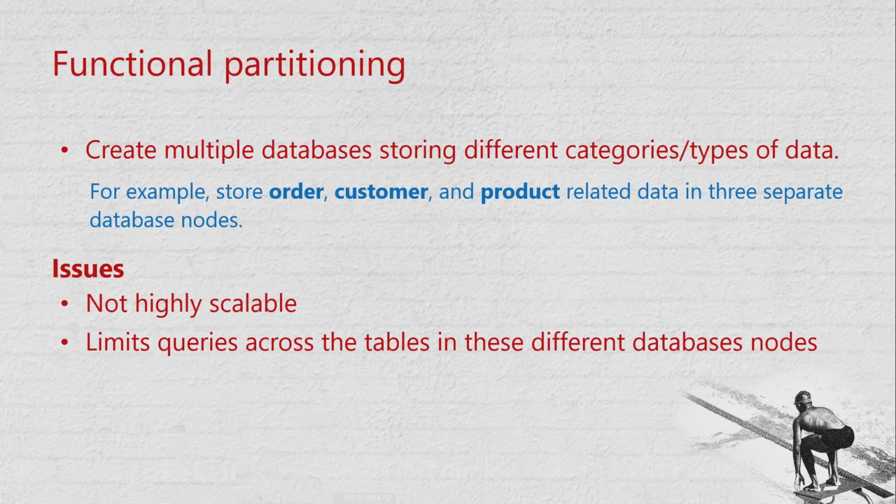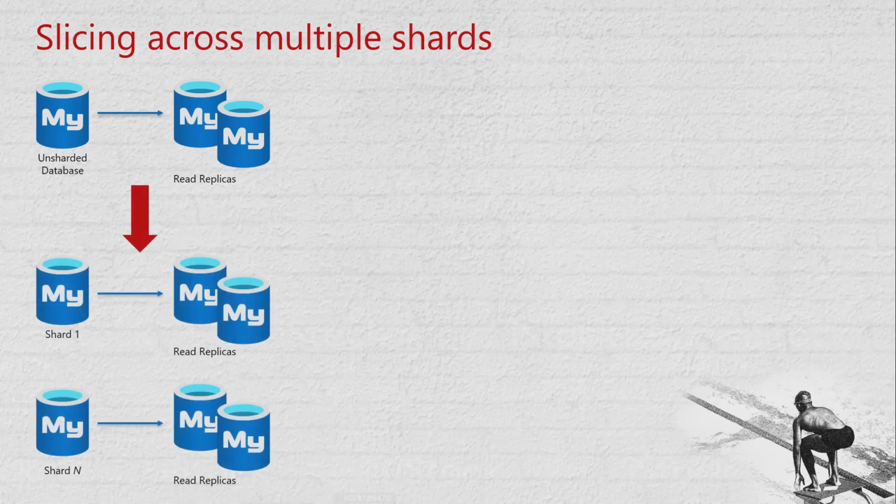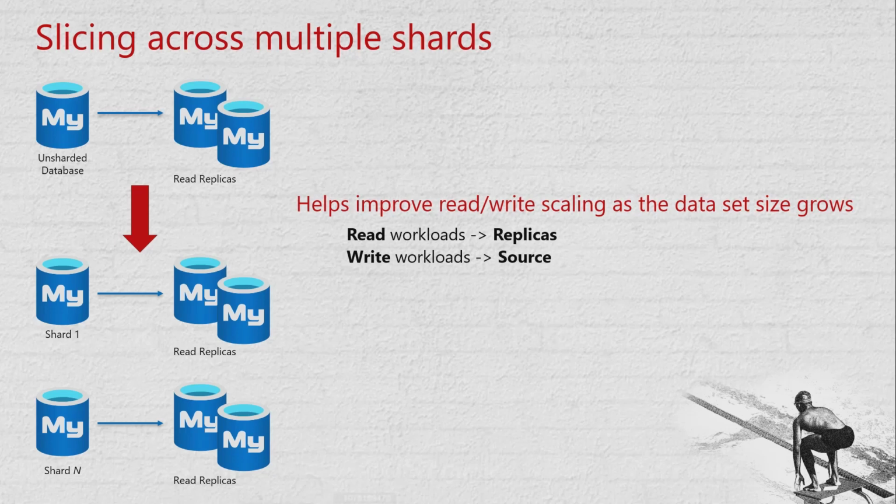So let's look at how slicing the data for an unsharded database across multiple shards looks like. Let's say that currently you have an unsharded monolith database which also has read replicas, right? Now you can actually partition that into multiple shards with each of their own read replicas. So this provides you with a couple of things. As your data set is growing, you are basically breaking down this large data set into multiple smaller data sets.